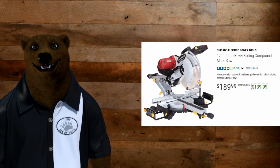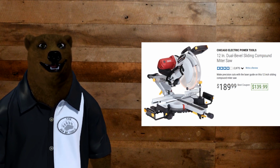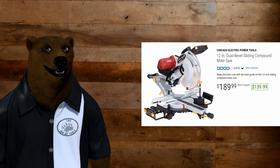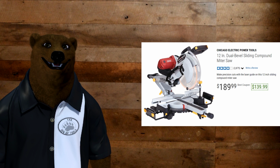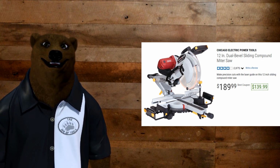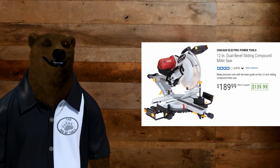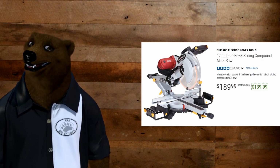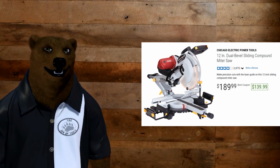So here we have the basic 12-inch dual bevel sliding compound miter saw from Chicago Electric, aka Harbor Freight. Now this saw has been around for ages, and in fact one of the reasons I started this channel was I was hearing a lot of disinformation saying that all electrical tools and stuff from Harbor Freight were bad tools and that you should avoid these saws. I had one of these saws. I had no problem getting decent cuts out of it. I knew other people who did as well.